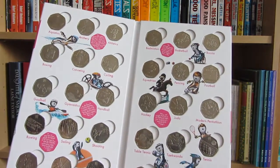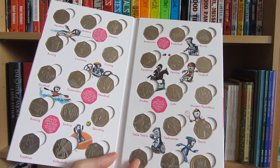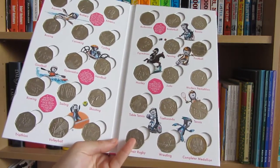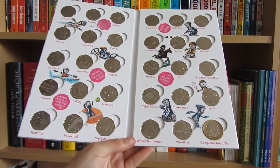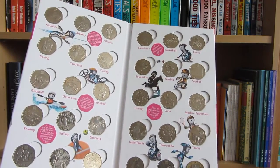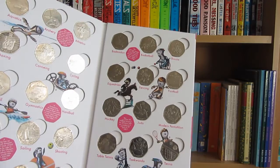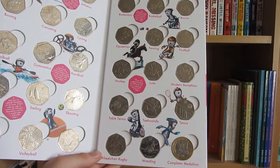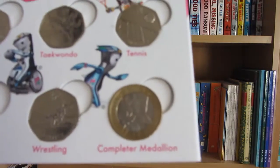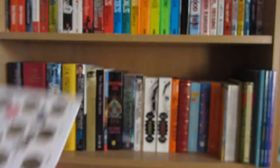They've got aquatics, archery, athletics, boxing, canoeing, cycling, goalball, which I have no idea what that is, I've never heard of it, gymnastics, handball, rowing, sailing, shooting, triathlon, volleyball, weightlifting. I've not even got an alphabetical order, I am sucking at this. Badminton, basketball, equestrian events, which is horse riding, fencing, football, hockey, judo, modern pentathlon, table tennis, taekwondo, tennis, wheelchair rugby, wrestling.